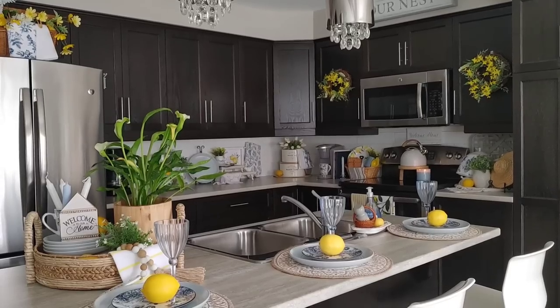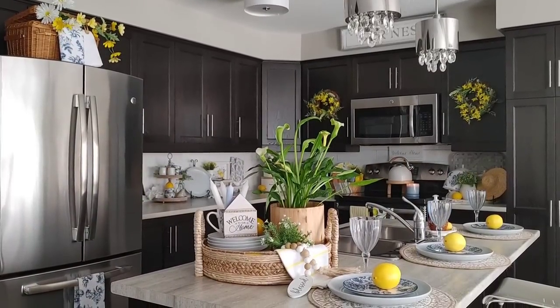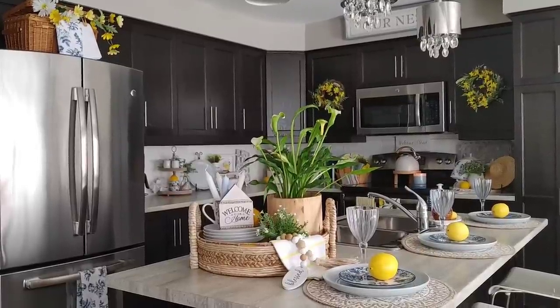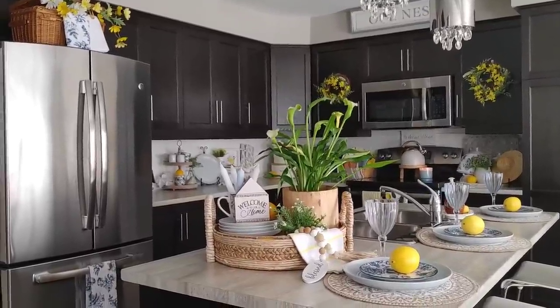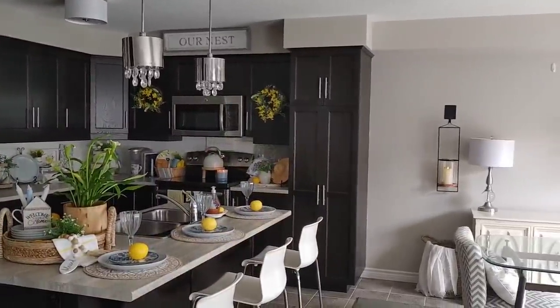I am just showing a quick clip of our kitchen. I did decorate this a few videos ago for summer, and I was going for a really French country cottage core look in this space, and I really love how it turned out. I feel like it's really bright and cheery and perfect for summer.